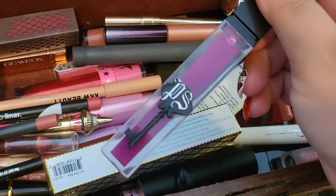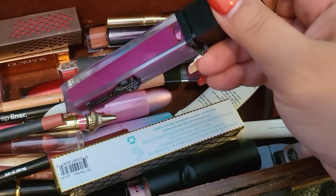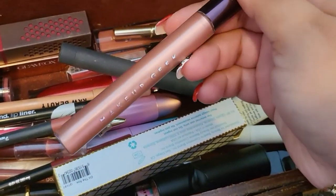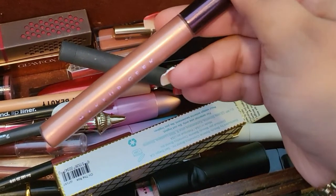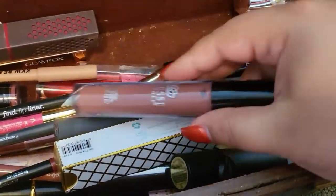This is from Private Society. That is a really wild color. Okay, I don't know if I ever tried this one. This is in Glazed. I'm gonna put it in maybe. This is from Makeup Geek in VIP. It's an interesting one, lip gloss, but I'm not gonna keep it. I had it in for too long.